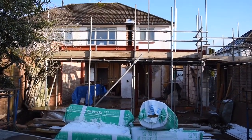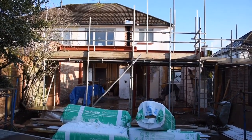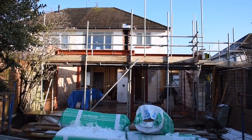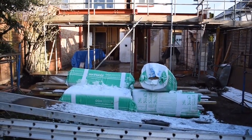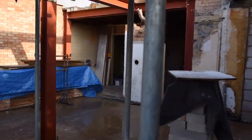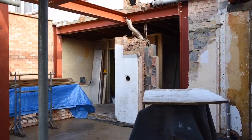So yeah, like I say, last week they spent the week putting the steels in, and this week the plan was to get on with the brickwork so that they can then do the roof joists. But because of the snow, it's too cold, so they've had to down tools, so hopefully they'll be back tomorrow.